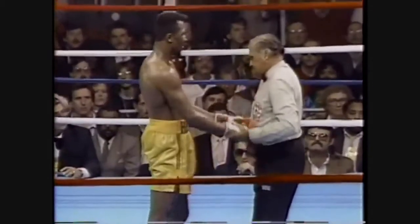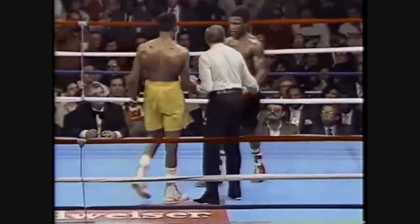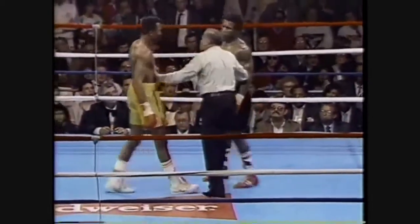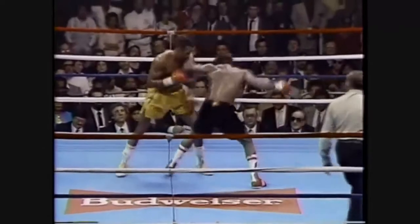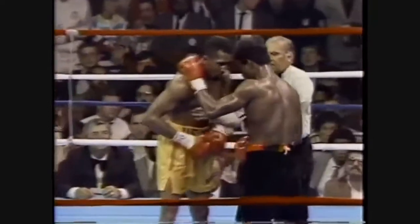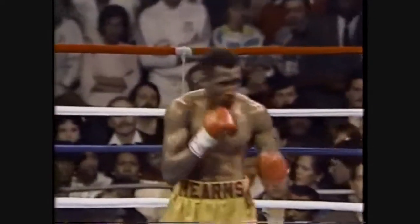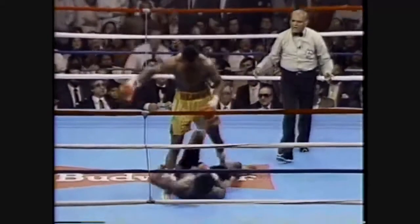This is not a knockdown. The second occasion on which Andries has wrestled Hearns to the canvas. Well, in gamblers' parlance, it's been anything but a push. Here we go again, and again, that's just exhaustion.